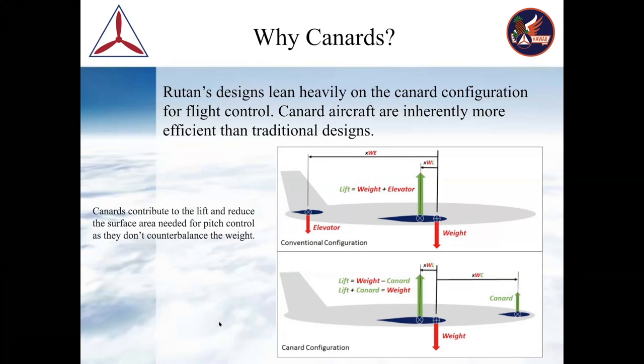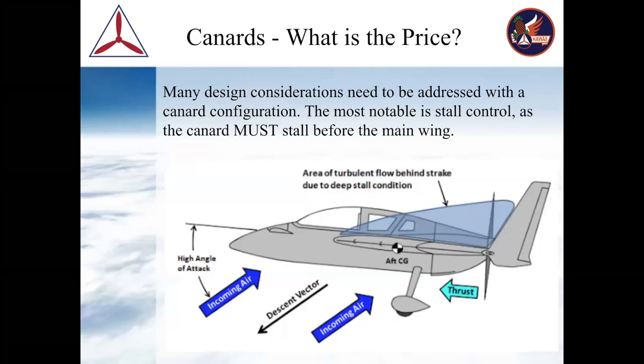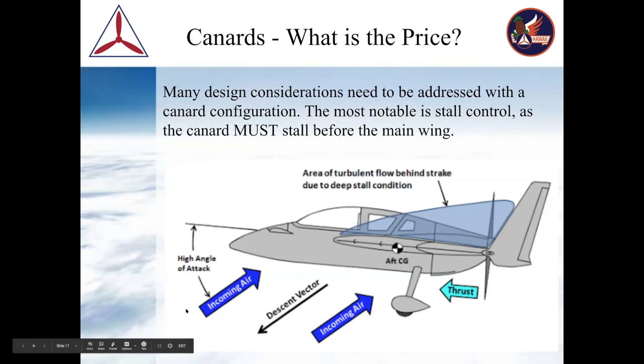So you think, all right, there's two great reasons why we should all fly aircraft with canards. And those are correct. There's other reasons why the canard configuration is very, very good too. But there's a couple of reasons why most aircraft don't have canards, and that is basically safety, flight regimes, and being able to maintain stability in extreme attitudes. So with this little image here, I can demonstrate quickly what the problem is.